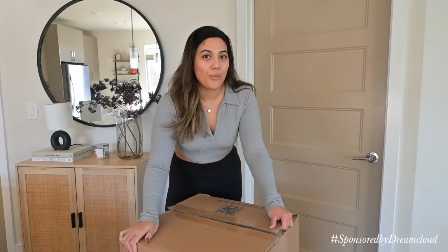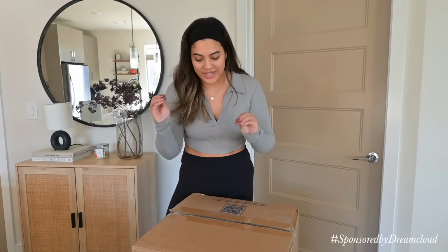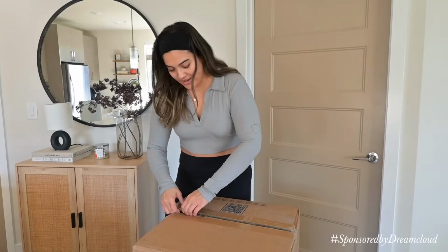So I'm gonna just go ahead and open it, and I'm gonna swap my current mattress with this one. I'm so excited to try it out and to lay on it.